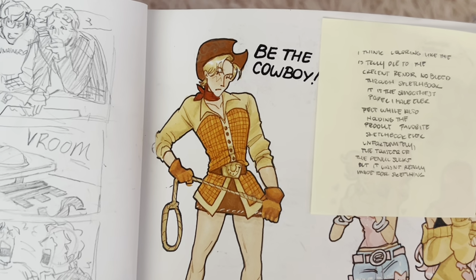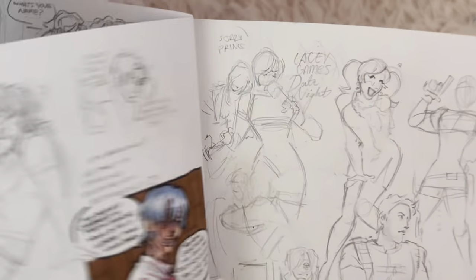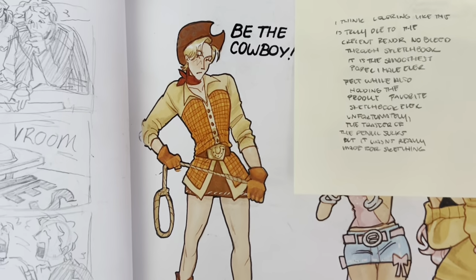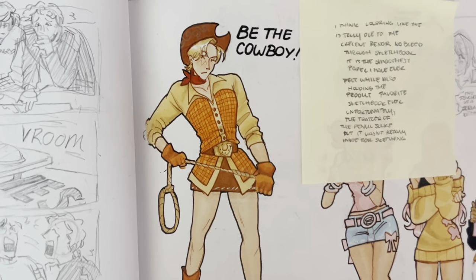That's another thing about this sketchbook that's so good, is that it is non-bleed through. There is nothing that is going to come through to the other side. See, I drew this, and on the other side, I drew this. And that's one of the very big luxuries of having a sketchbook like this.